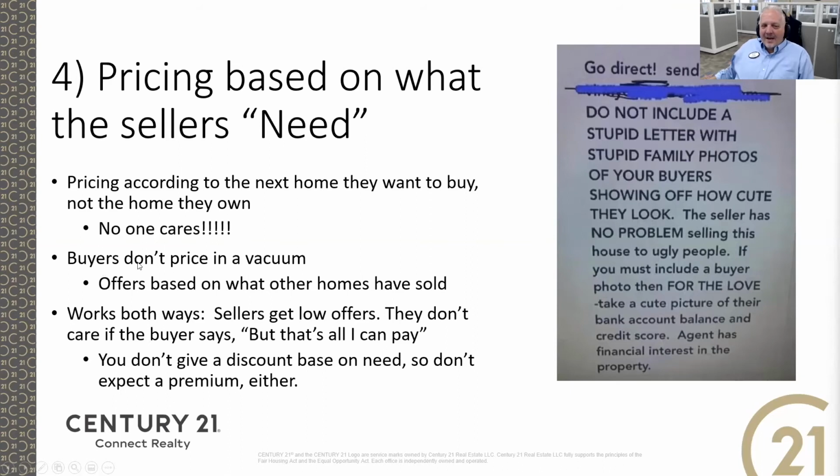All right. Buyers don't price in a vacuum, so offers are based on what other homes have sold for. If they've got a good agent, they can see through an expensive, overinflated price based off of what the need is. And if you really want to think about it, a good way to counter this with a client is that this process works both ways. Sellers are going to get offers that are low on their house. They don't care if a buyer says that's all I can pay. It's the same thing when you're a seller. You don't give a discount based on need, so don't expect a premium either when you're the one that is doing it.